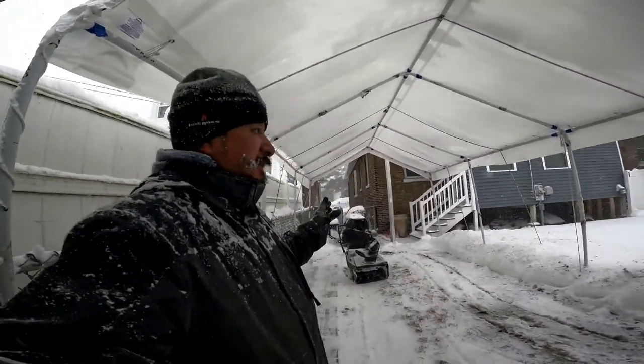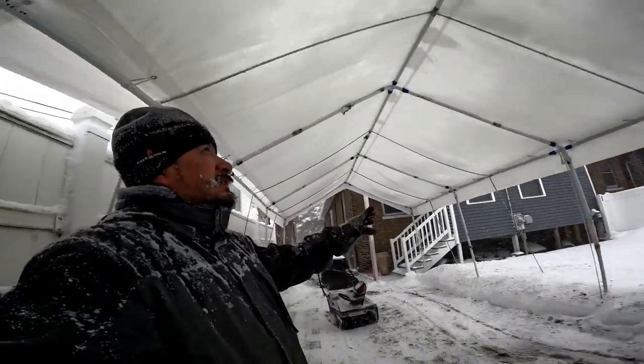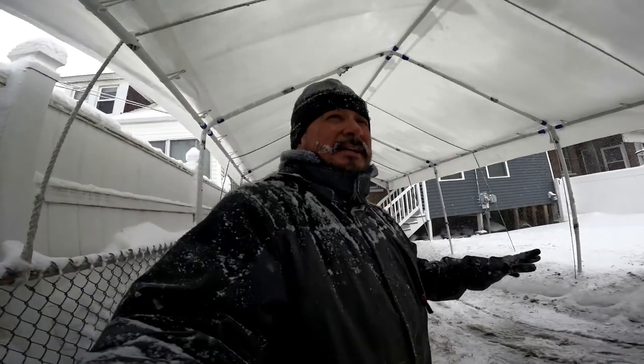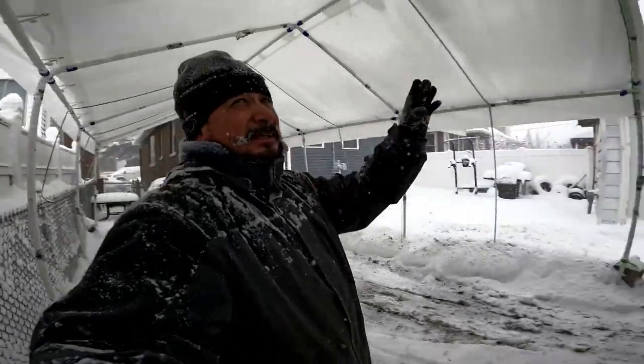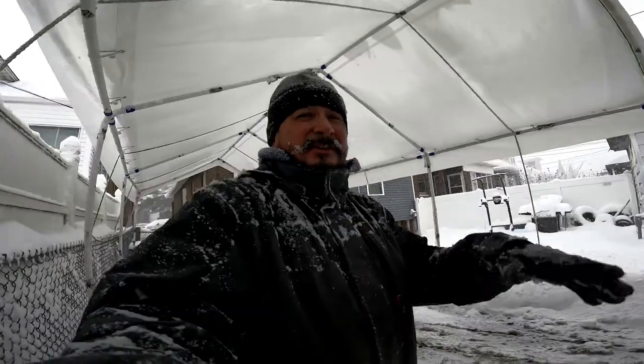Okay, so we got the front done. We got this carport done right here. You see it's starting to build up a little bit. But why do we keep this clear? In case our kids come over. We got grandkids, so we watch. If we gotta pull the car back, since this is a temporary steel carport, we pull the car back, and then we have another park spot right here.